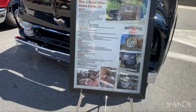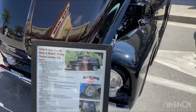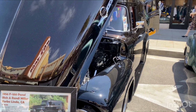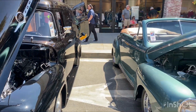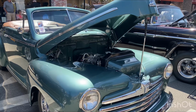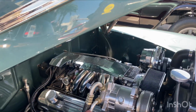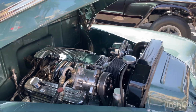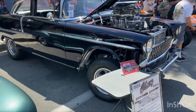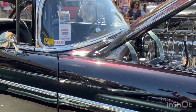He's part of Pickups Limited. It's all TCI coilovers, front suspension's been worked, Intro wheels, just on and on and on. Just an amazing car. And then right next to it, we've got this amazing Ford Cabriolet. Oh, look at this, he went with a TPI. This is old school. It's a 46 Ford. Hopefully Robert just saw me. Here's this gasser that I was talking about earlier. Let's go find Robert.